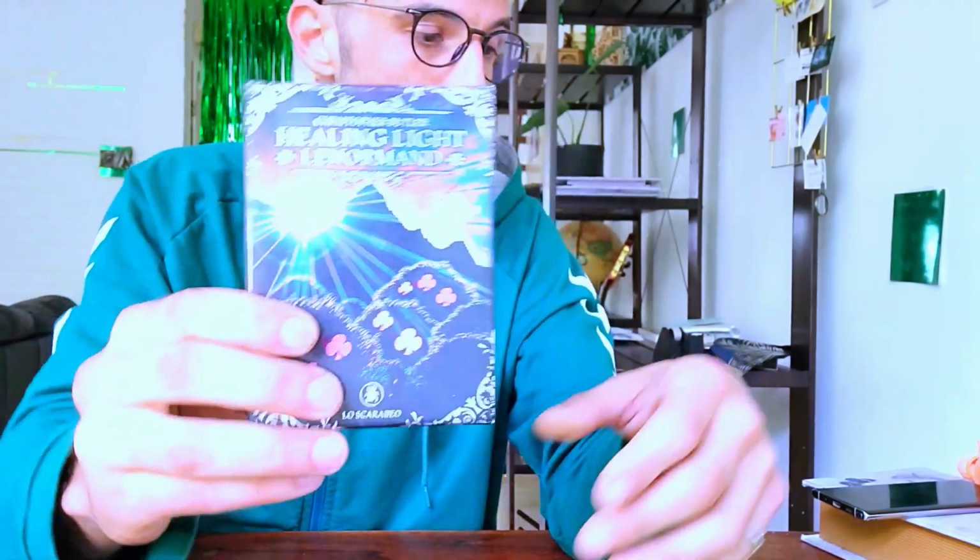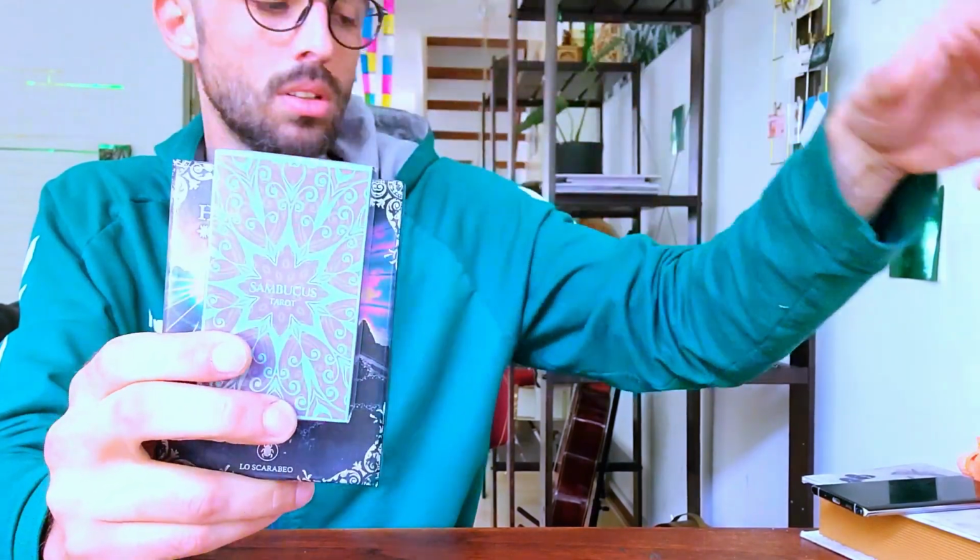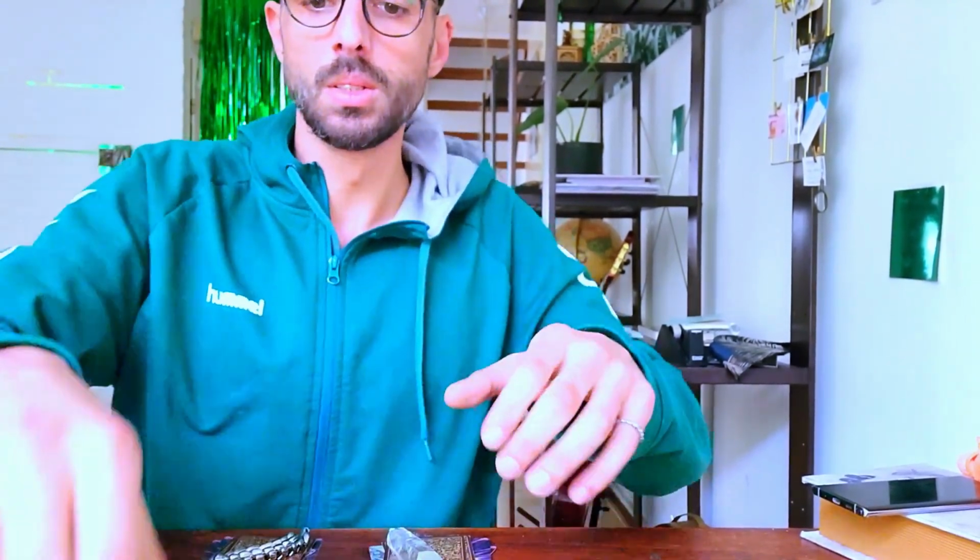I've mixed 3 books together. I'm doing it differently. I took some cards out before, yesterday, more than 24 hours ago, so they were lying here. I mixed this book up, the Healing Light Lenormand, the Sambucus Tarot, and my Red Sonjas. And to choose, I have these items, so let's make it simpler.